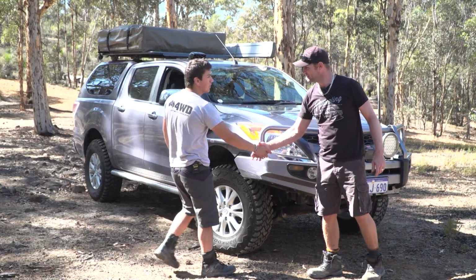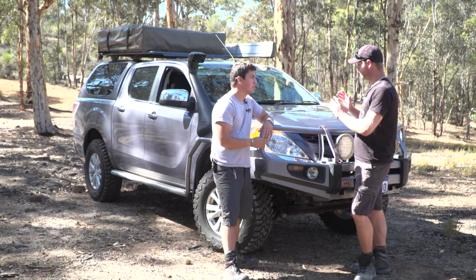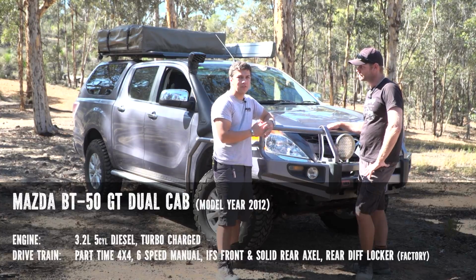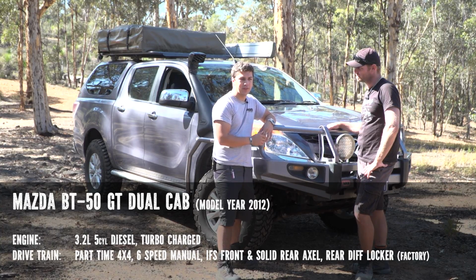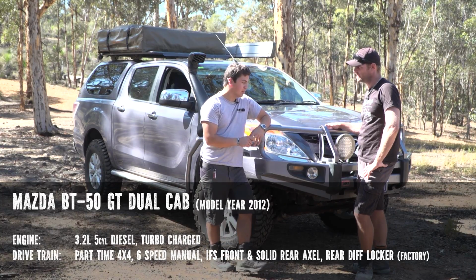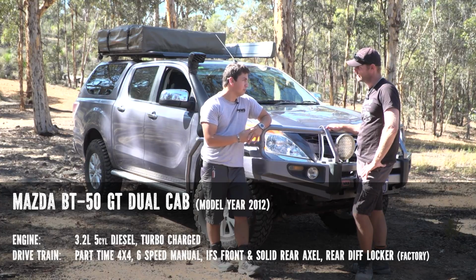How you going, mate? Good, yourself? Not too bad. So you want to run our audience through what vehicle this is, make, model, engine size? All right, so it's a 2012 Mazda BT-50 GT, obviously dual cab, 3.2 litre 5-cylinder turbo diesel, which is the same as the PX Ranger model. In the new Ranger, yeah? Yeah. And this comes with a rear diff locker, I understand? Factory locker, yeah.